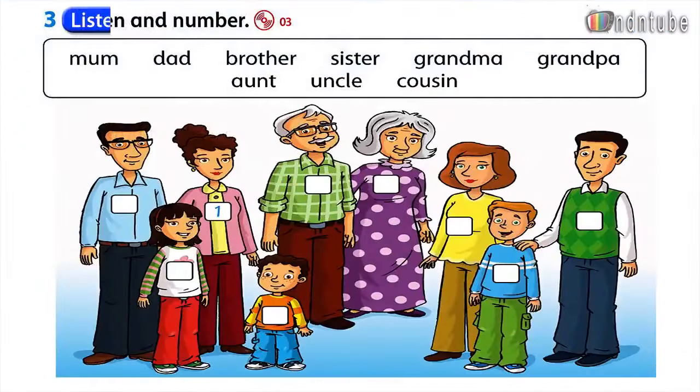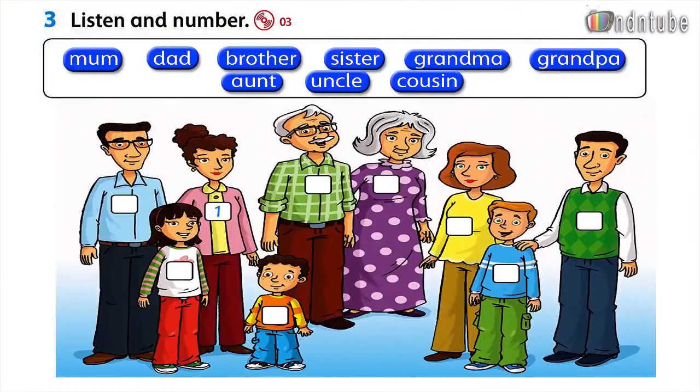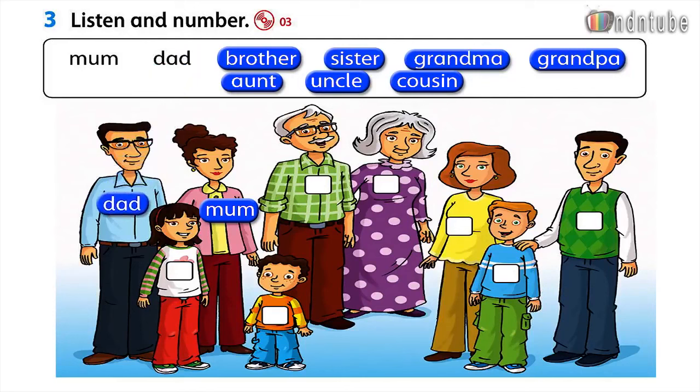Listening 3. Listen and number. 1. This is Rosie's mum. She's got curly hair. It's brown. 2. This is Rosie's dad. He's got short, black hair. 3. This is Rosie's brother. His name's Billy. He's got short, curly hair and brown eyes.